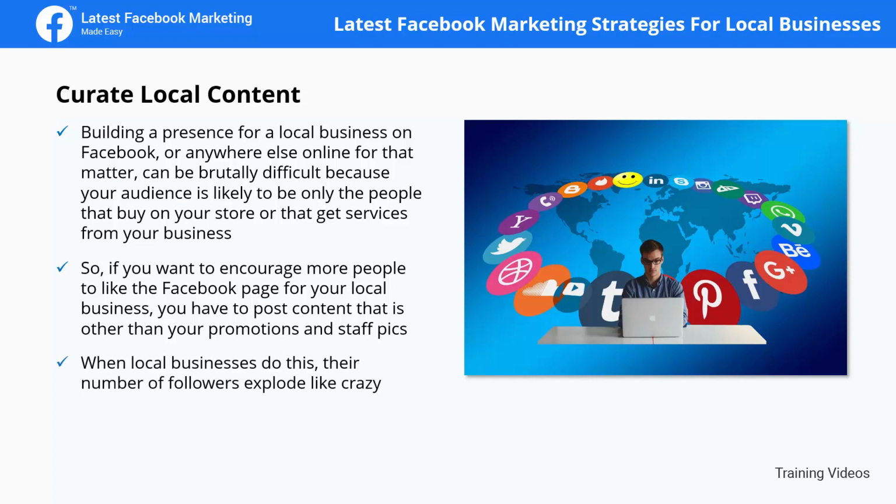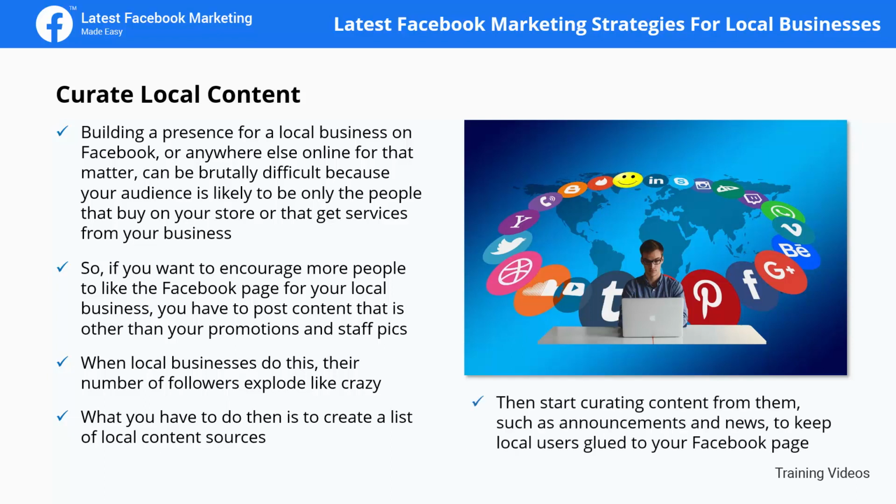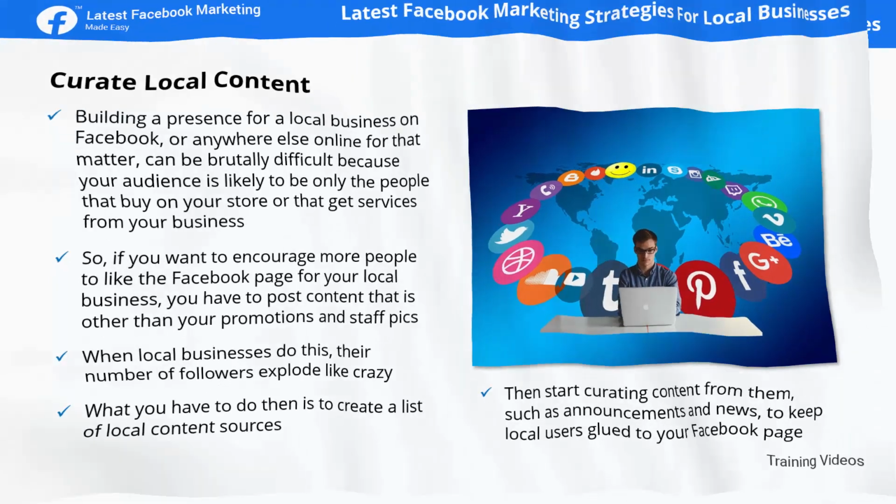When local businesses do this, their number of followers explode like crazy. This is because they become like content feeds that people use to get their local information and news. What you have to do then is to create a list of local content sources, such as local news websites, local job sites, websites for local artists and musicians, as well as websites for places of local interest such as museums, parks, concert venues, and movie theaters. Then, start curating content from them, such as announcements and news, to keep local users glued to your Facebook page.